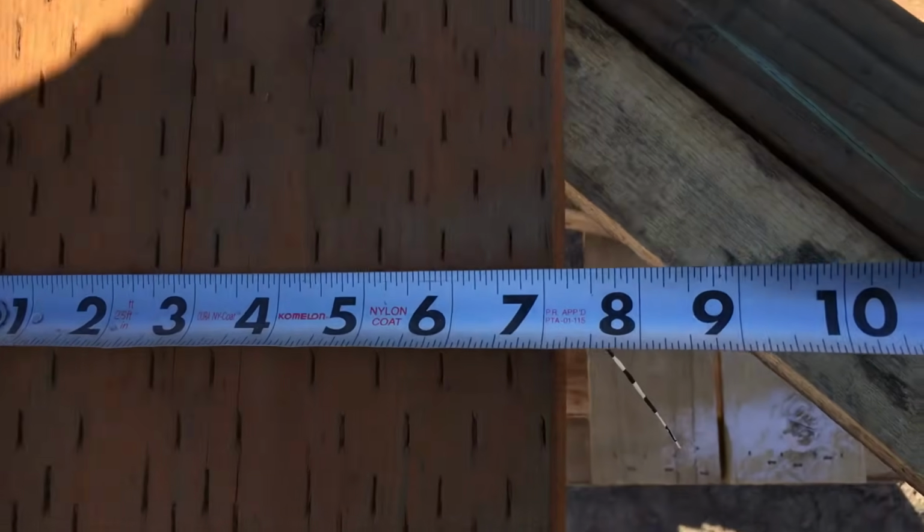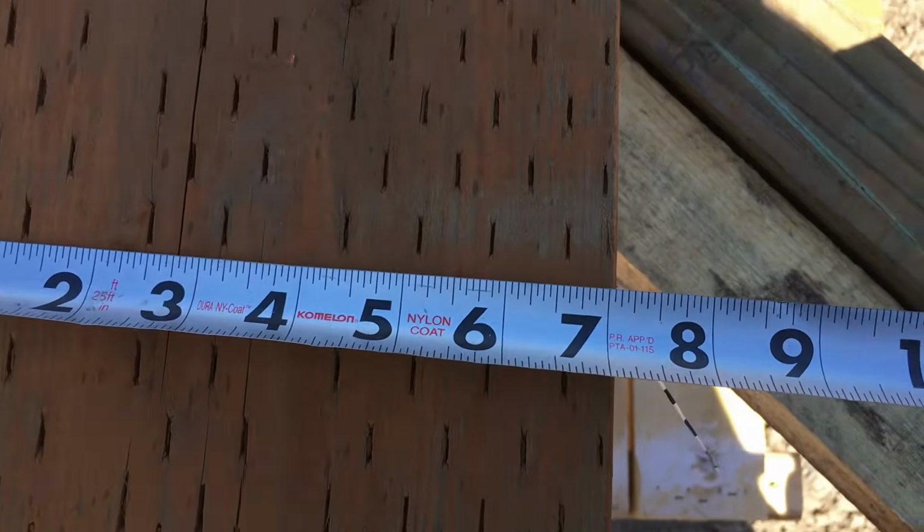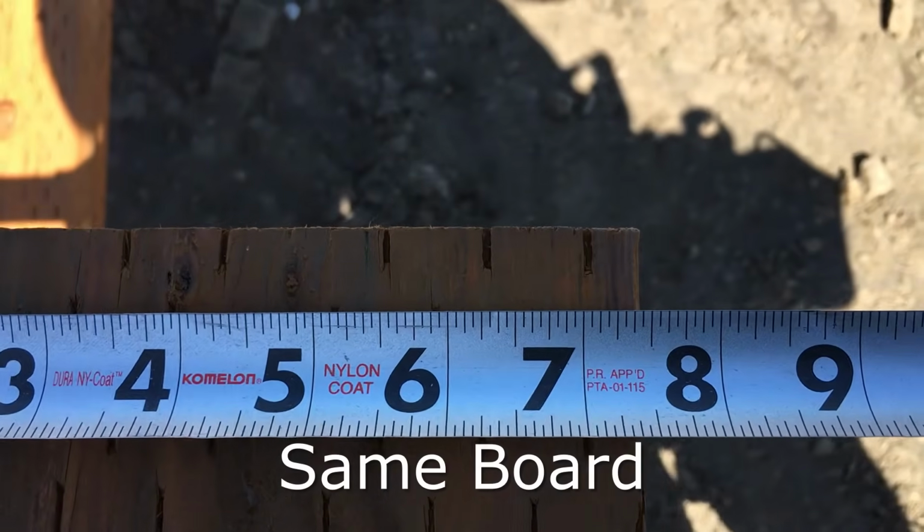And my treated lumber dimensions had a pretty wide margin of error, much more than I remember seeing in projects that I've done in the past. Granted, I'm not a professional builder, so I don't know everything that there is to know when it comes to ordering lumber, but this seemed out of the normal range that I would normally receive.